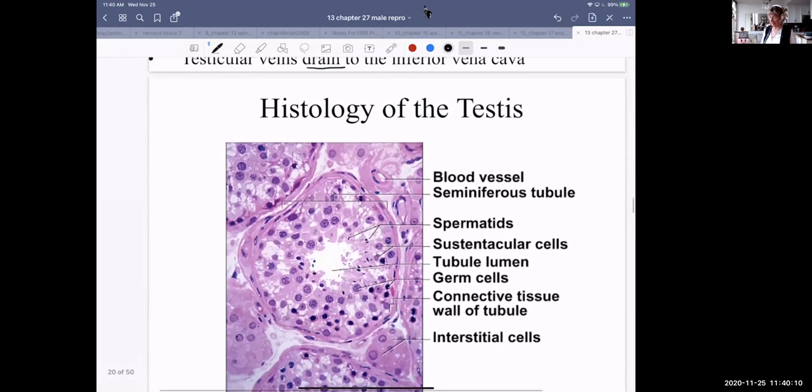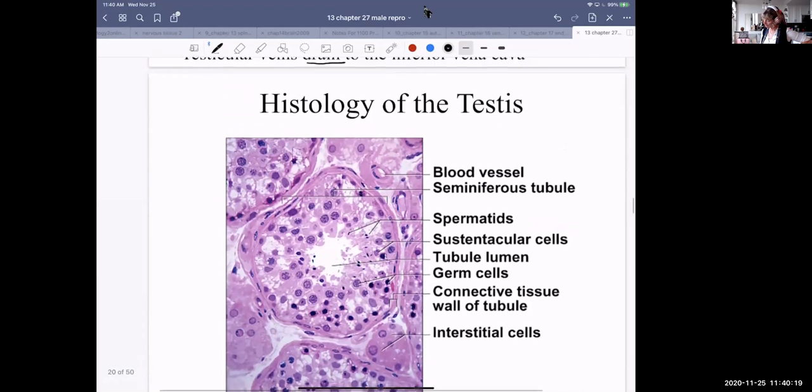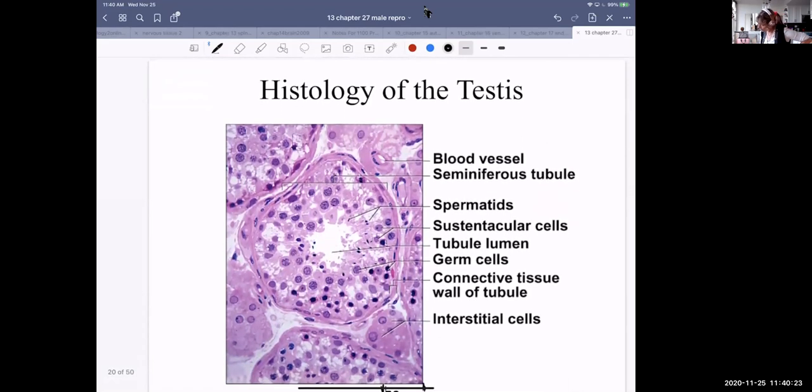Here's a cross-section, an actual micrograph of a seminiferous tubule. It's highly magnified. This is 50 micrometers here. And the lining is the germ cells. They line the outside. As the germ cells are differentiating and going through spermatogenesis, they move inward to the lumen of the seminiferous tubule, and that's where they travel into the rete testis from there. The germ cells are undifferentiated, and the spermatids are the very initial formed sperm, but they're not fully developed yet. So I think I'm going to end there for now.